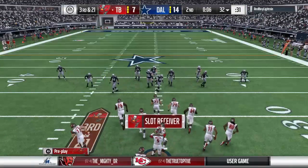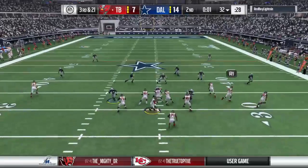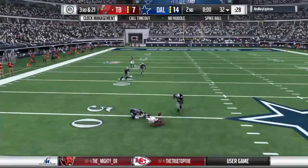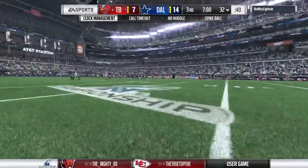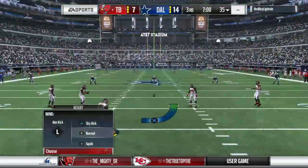And the defense will try and pin their ears back and get pressure again here after the sack. It's 3rd down. Final play of the half here. Winston. A bullet throw, but incomplete. So we've reached half. And actually, Larry, hold that thought. We're right back to the action.